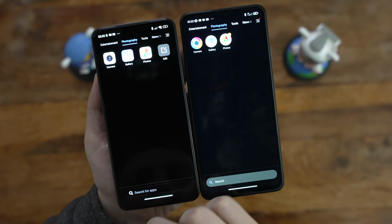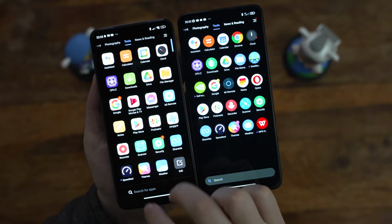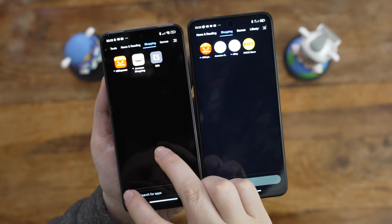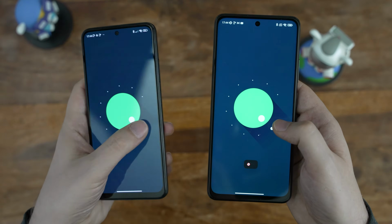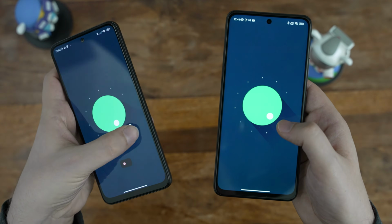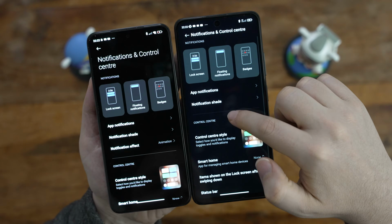However, to be honest, I can't see too many changes between the two, and you're unlikely to notice too many differences in your daily usage for now. The real upgrade in functionality will come when both phones get upgraded to Android 12, which I hope will happen soon. But how's the experience?